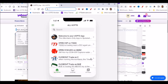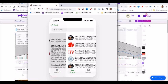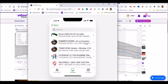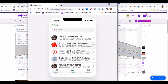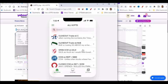We have 3 tabs here at the bottom. This first tab is all of my trades in and out. You get to see everything. In the middle are my seeing the world through John's eyes email communications. And I keep it loaded with about 15, just so there's not that much noise in the phone app. But with that said, let's go ahead and talk about one trade that I did this week on Riot.